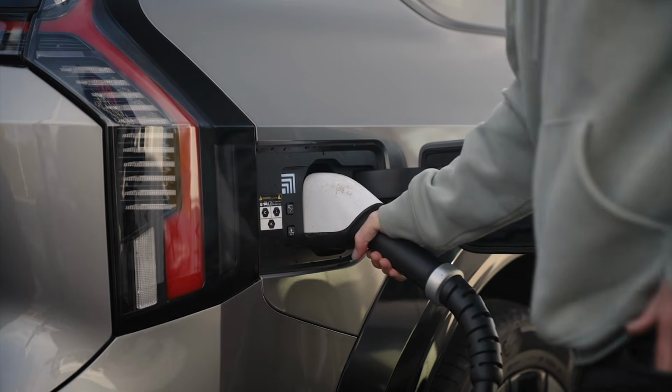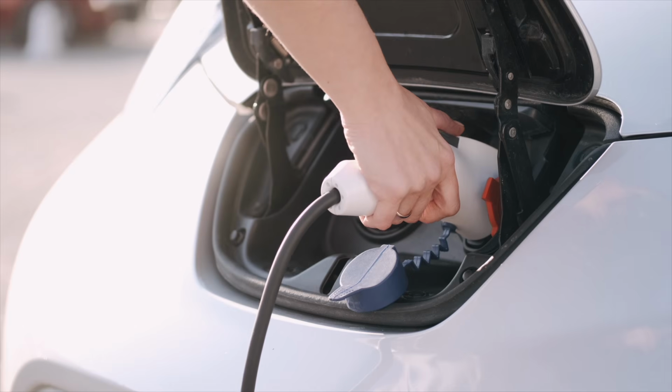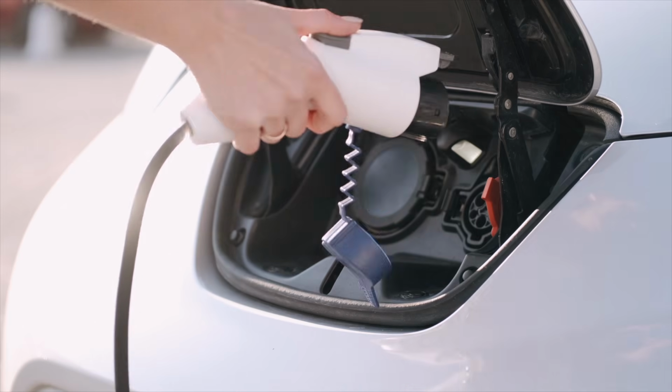Most EVs use a Type 2 connector, but if you have an older model like the first gen Nissan Leaf, it's more likely to have a Type 1 connector.